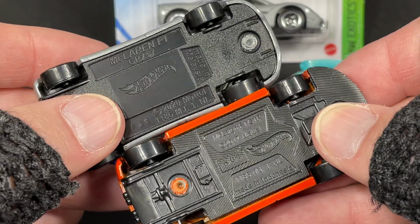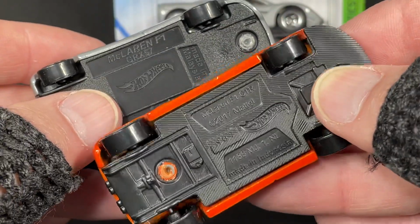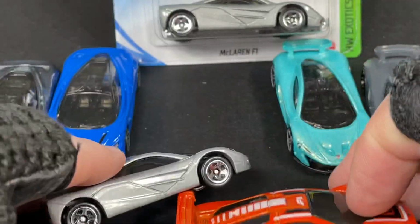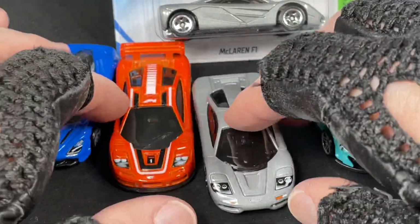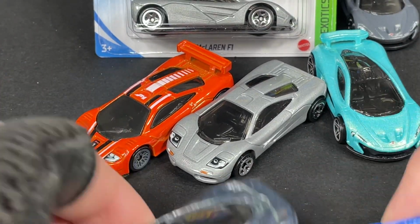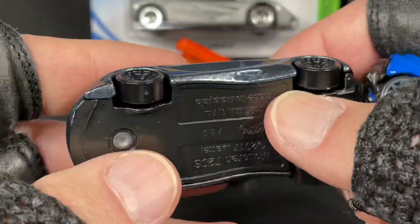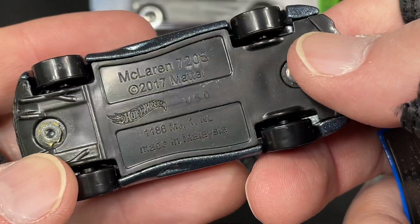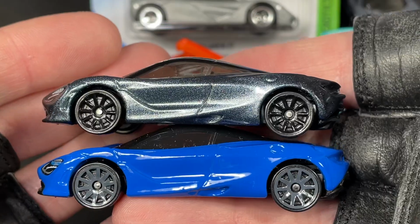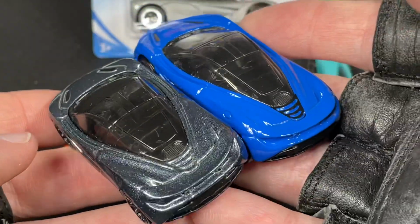McLaren F1. The GRX 57. What is that? And the McLaren F1 GTR. So I have these two. Just look really good. Now I have an extra one there. I have these McLarens right here. These are the McLaren 720S. And they're both the same, just a little different colors. That's the 720.